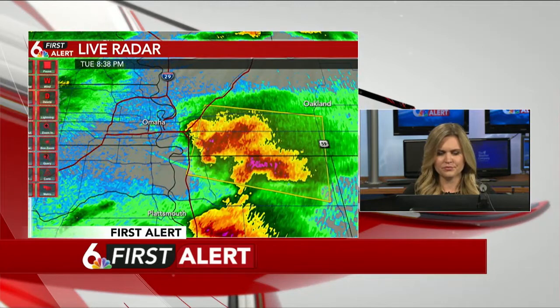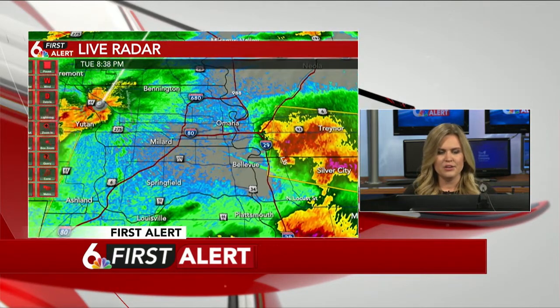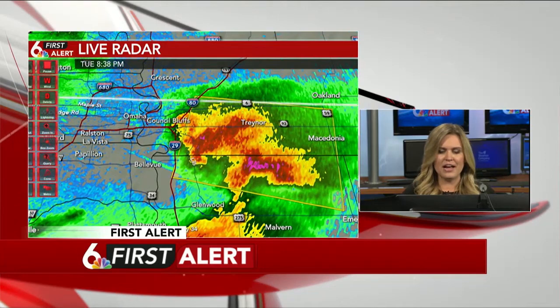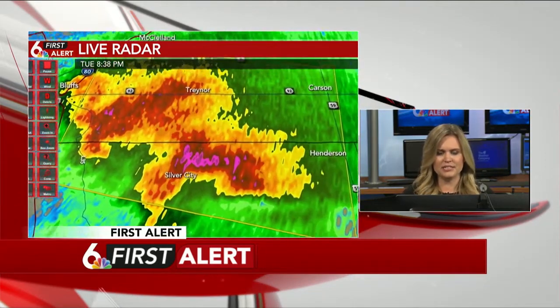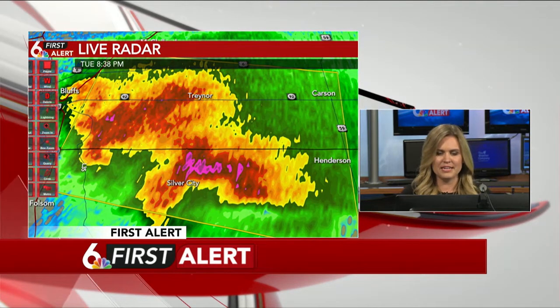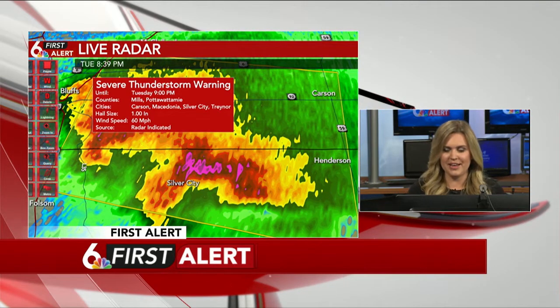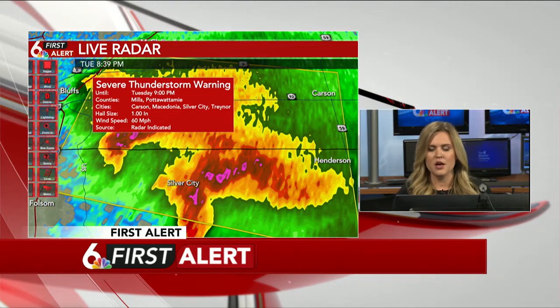Let's go ahead and zoom back in on that storm near the metro. It looks like it's losing a little bit of intensity here, but again, we are still dealing with that threat for some large hail out near Silver City as the storm continues to make its way out to the east. So let's query this and see if there's any new updates on this particular warning. And they have dropped it back to 1 inch hail. So no longer a 2 inch hail concern, but still a large hail threat. We're talking about 60 mile per hour winds, quarter size hail as this moves east at about 30 miles per hour.